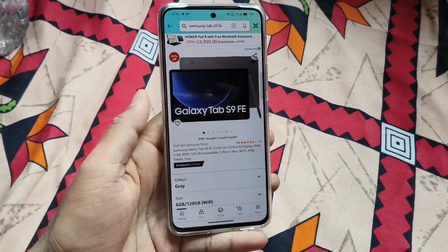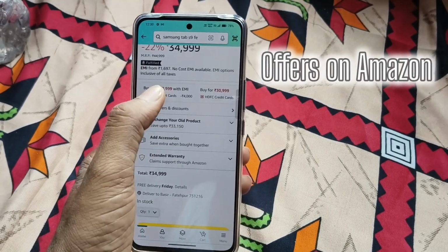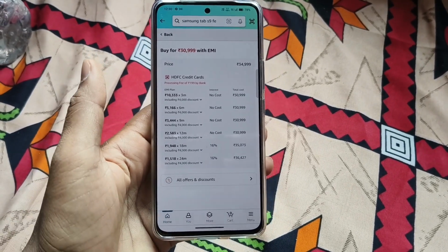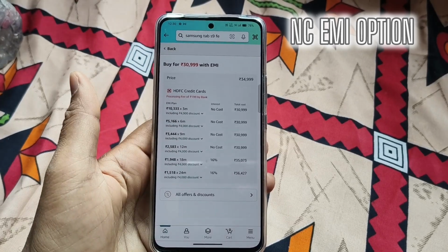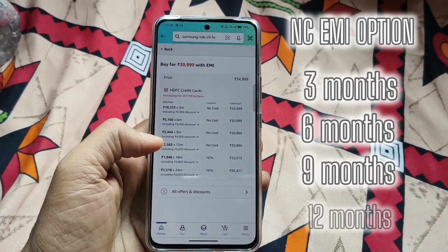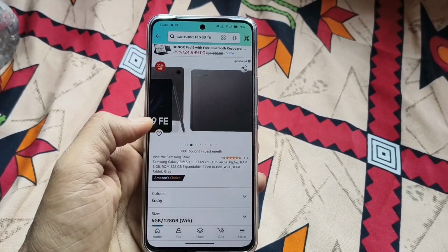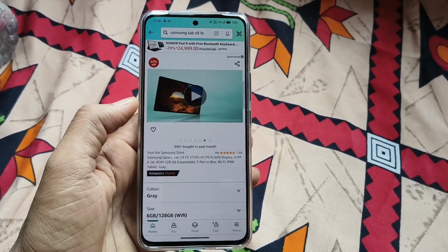The current price of Tab S9 FE on Amazon.in is 34,999 and using HDFC credit card you can get extra 4,000 rupees cashback. Moreover, you will get no cost EMI option along with this tablet. You can get 3 months, 6 months, 9 months and 12 months no cost EMI option along with this tablet if you have HDFC credit card. So this is a great offer. You can buy this. EMI option is available for you.